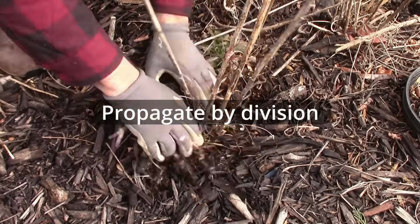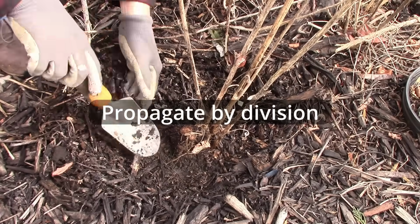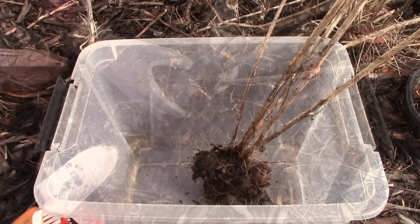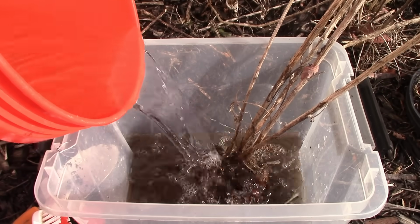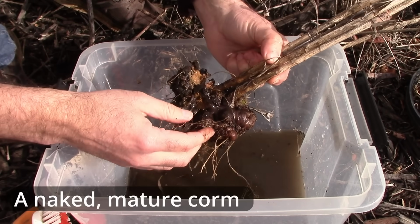Dividing Liatris. So Liatris can be divided roughly every 4 to 5 years. The corms can be cut in half or a bit smaller depending on the size. And it can be done in the spring or fall, but my preference is in the spring, just after they emerge. I recently made a video going into detail on how to do this, which I will link to in the top right and down below.